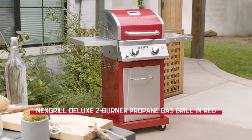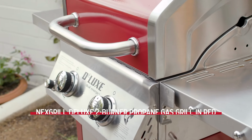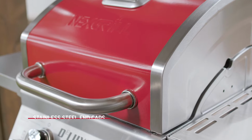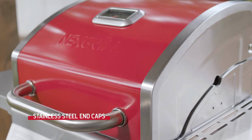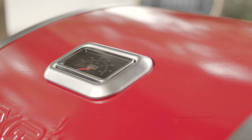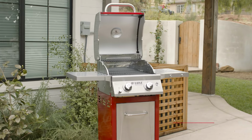Meet the Nexgrill Deluxe 2-burner gas grill in red, the small space grill with a statement personality. This fun and compact Nexgrill has stainless steel end caps that provide reinforced lid support for added durability and quality you can feel. Plus, a bold gloss red finish means you'll be grilling in style for years to come.